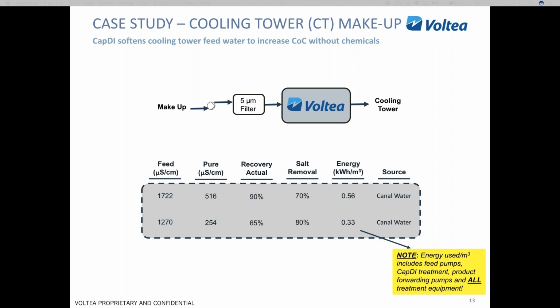Very simply, the makeup water runs through a 5-micron filter cartridge before going into VOLTEA's CapDI to remove the salinity on the way into the cooling tower. The lower the salt level going into the cooling tower, the higher the number of cycles of concentration you can get during cooling tower operation.